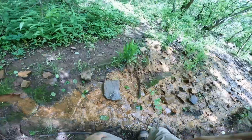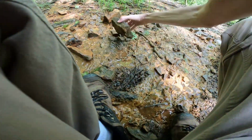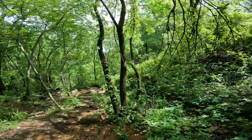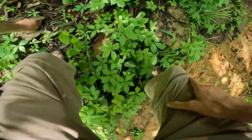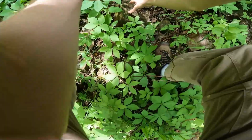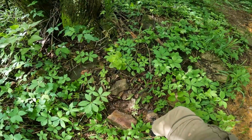There's some other interesting stuff under the rocks. Worms. Whoop, and there we go. There is a Kiamichi slimy under there.